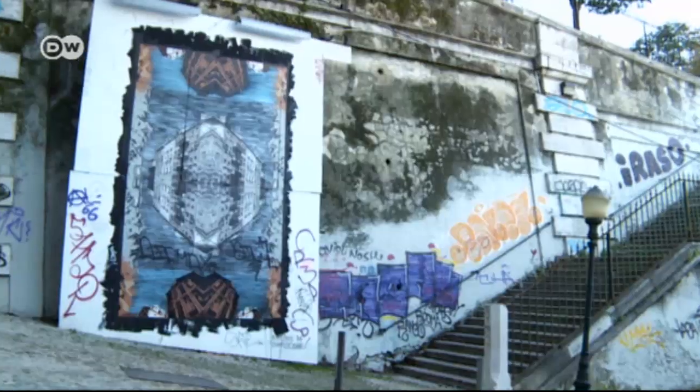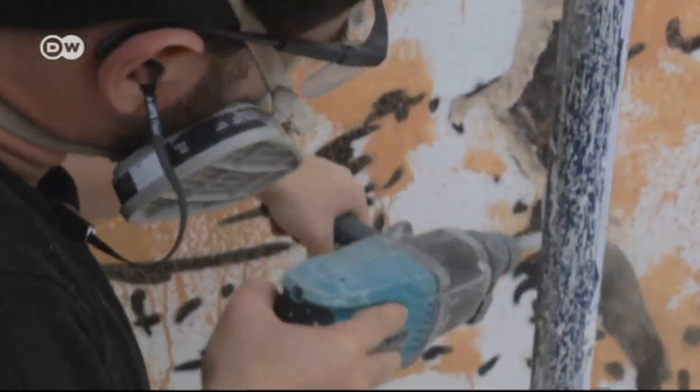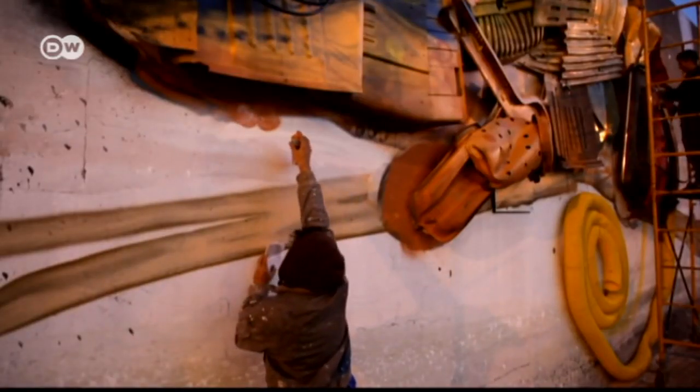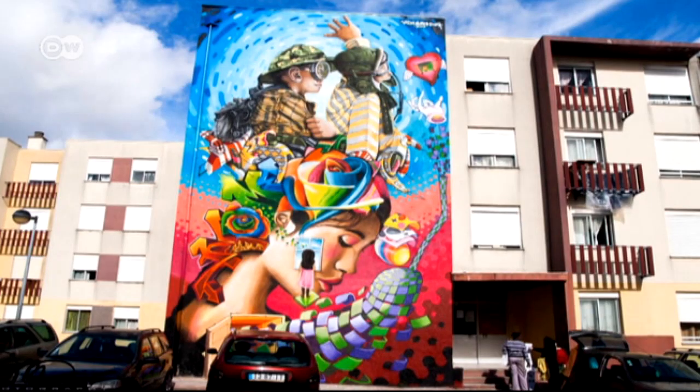In Portugal, street art has developed into a culture in its own right. The artists can work quite openly. They don't have to hide. The authorities even support street art projects, like those designed to raise the profile of inner-city neighborhoods.